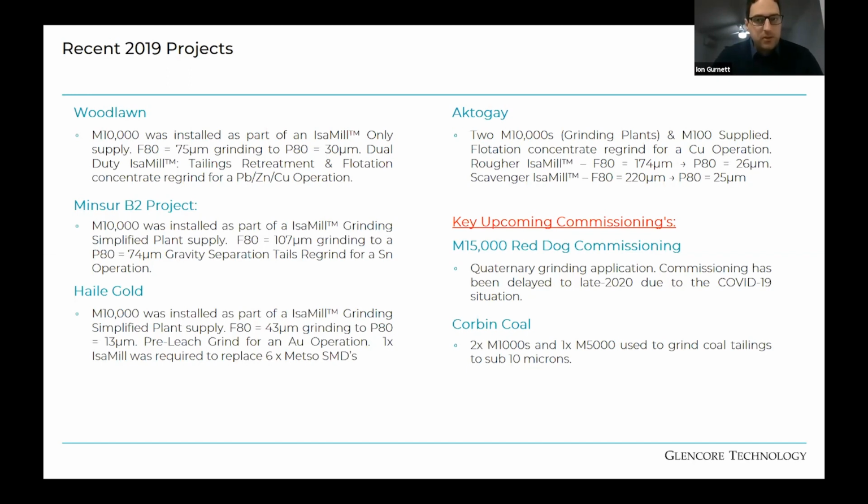It follows a lot of the scale up principles that we did with the M10,000, and we're really excited to see this mill up and running. And Corbin Coal, where we need to commission 2 M1000s and then 5,000, which is used to grind coal tailings down to sub 10 microns. We are really looking forward to getting these commissionings completed when we can.